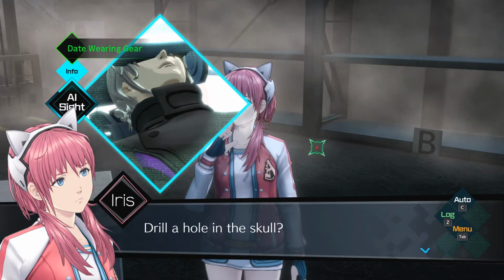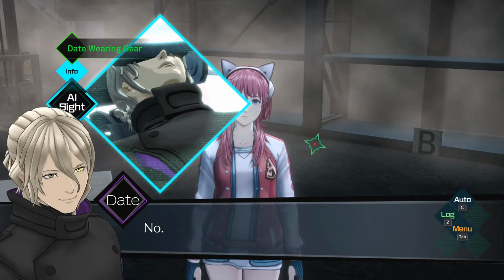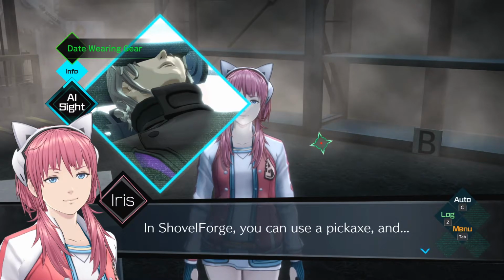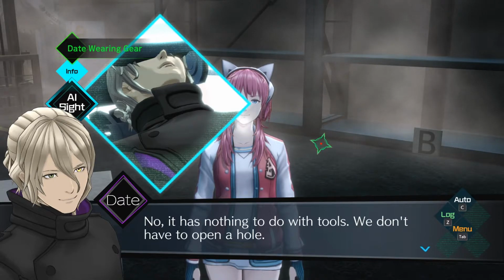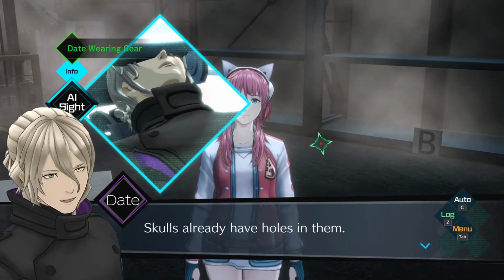Drill a hole in the skull? No. In Shovel Forge, you can use a pickaxe and... No, it has nothing to do with tools. We don't have to open a hole. Skulls already have holes in them.